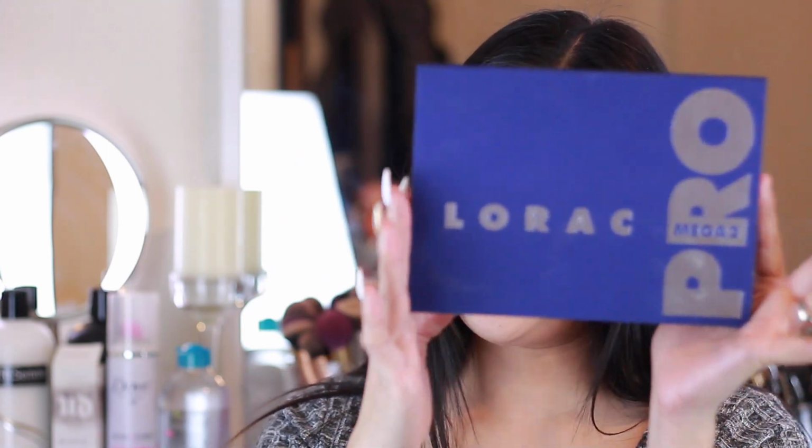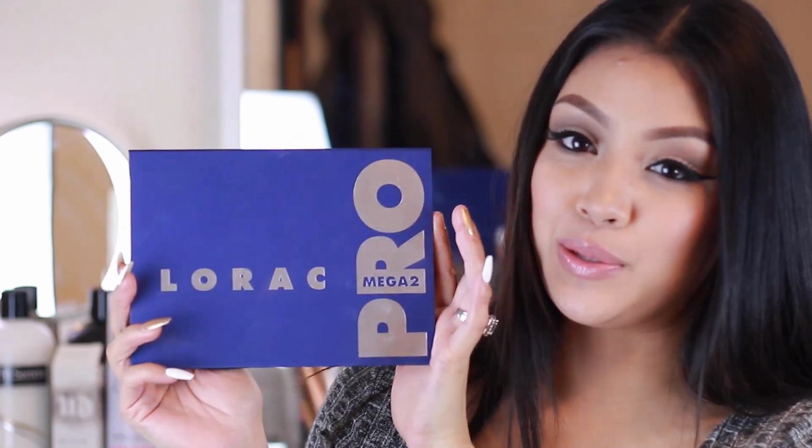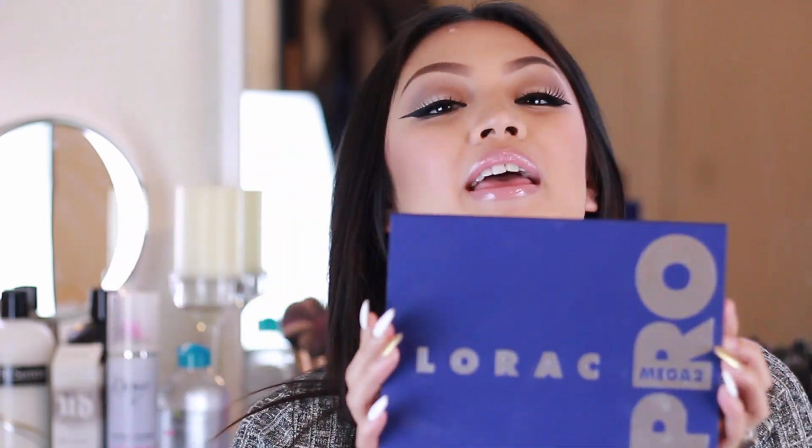Oh yes. And this right here, the LORAC Pro Mega 2 palette. I am in love. No words to say. This is a very expensive palette, so the packaging could be better. You know what I'm saying? It could look nicer for the price of what this costs. But anyways, it is just so amazing.